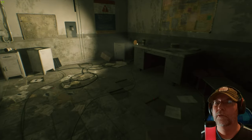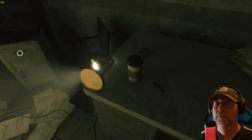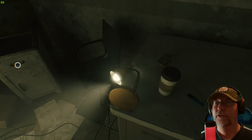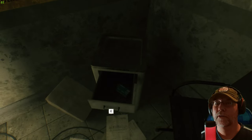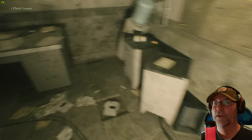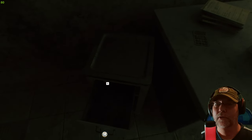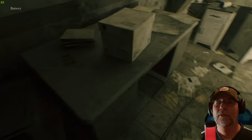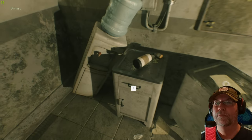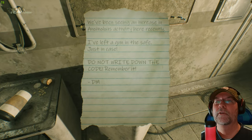Let's check these out. Got a flashlight over there. What's a flashlight doing here? Okay, so we got pistol ammo. That's not putting me at ease there at all. That means there's probably going to be some sort of a... What's that? Battery. A flashlight, maybe? Oh no, more ammo. What is this?